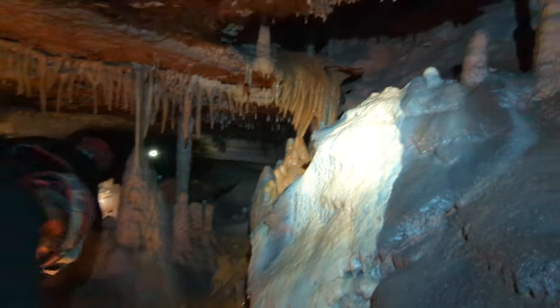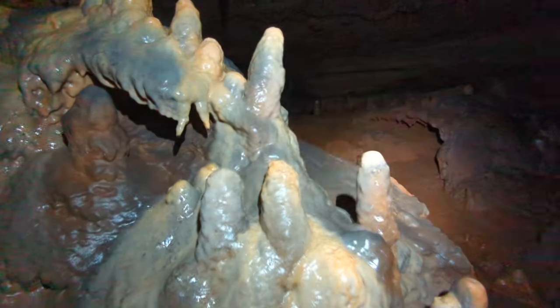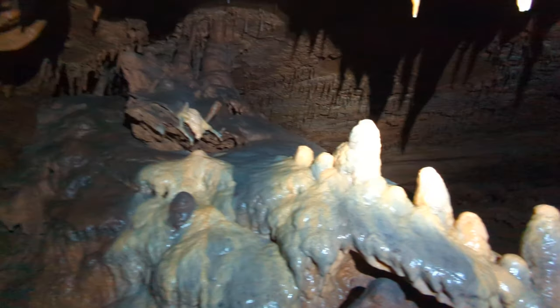That's pretty right there on your right, all that. That's really pretty. This is really pretty over here. All of this right here. All this flowstone.